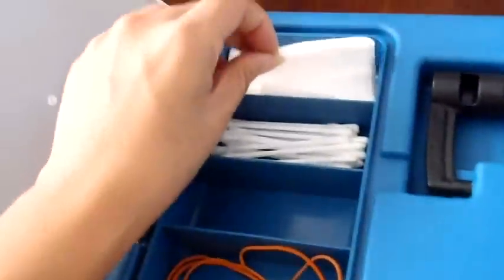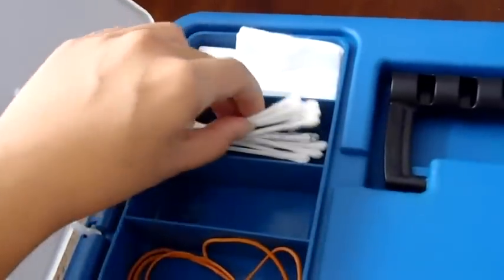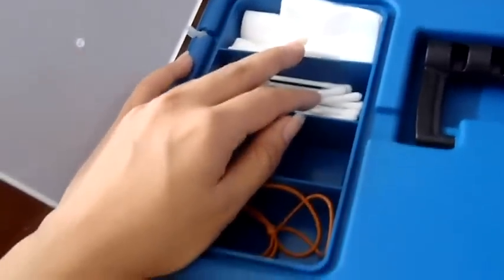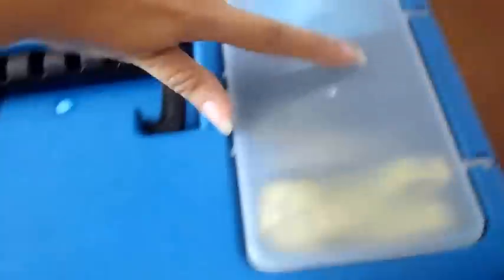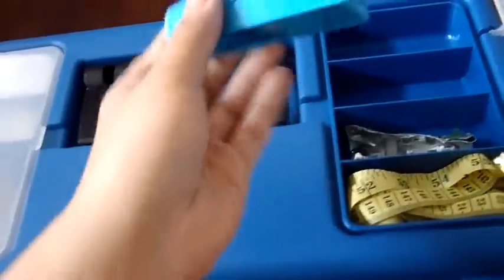So here I've got cotton pads for cleaning. I've got cotton swabs, which are good for cleaning the mouth or just opening the mouth up to check. Rubber bands, you never know when you need rubber bands. And over here, this is a pill splitter. It's good for determining dosages in case I have to break a pill.